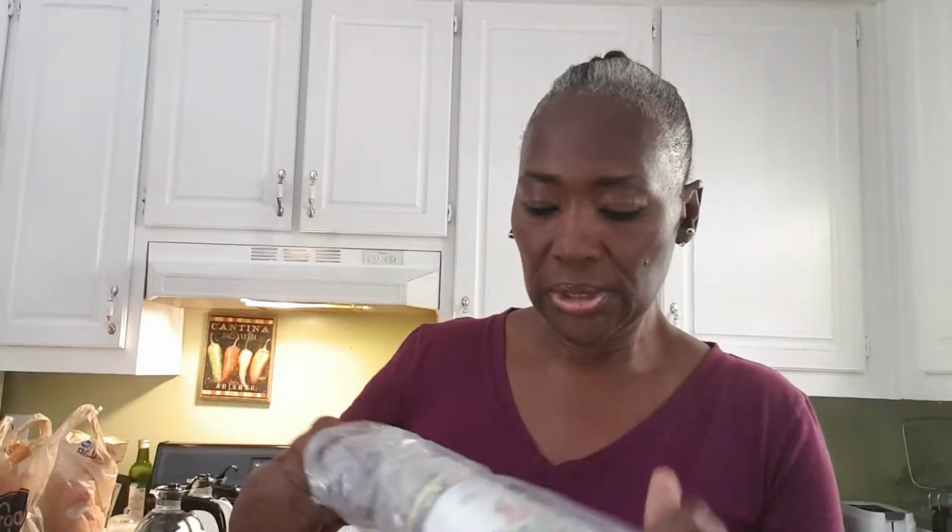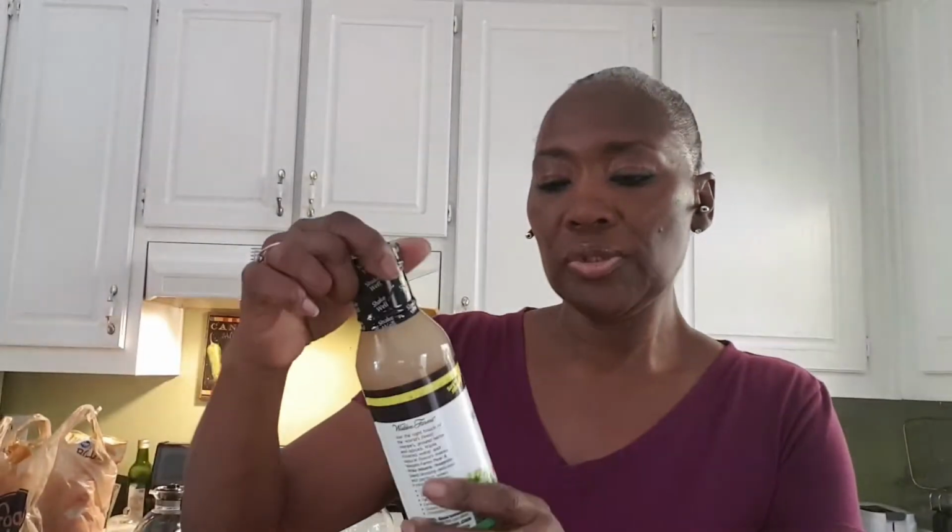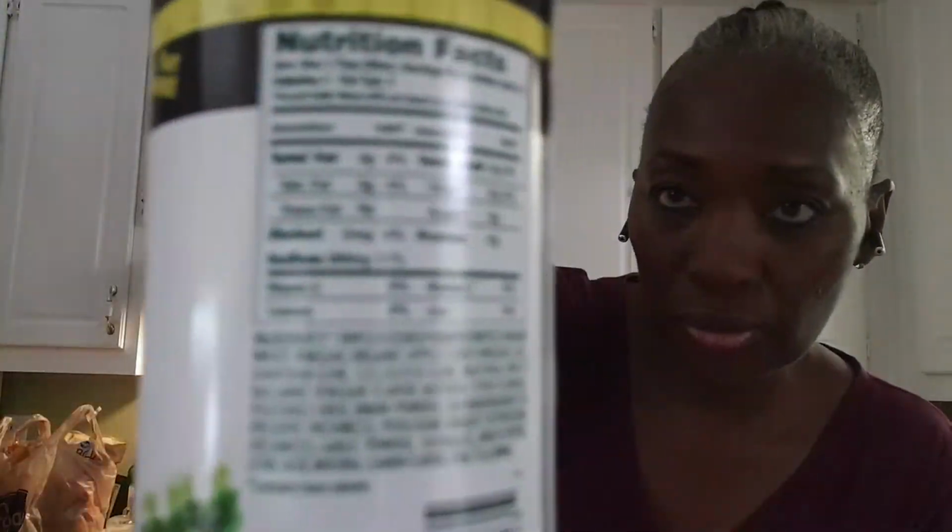Another thing that I bought was the Walden Farms. Let me show you here. This is the Walden Farms pear and white balsamic vinaigrette salad dressing. I started buying this brand because it doesn't have a lot of the gook that a lot of the other salad dressings have. This one has no saturated fat, no trans fat. It doesn't have any sugar in it. When you look at the nutrition facts on the back of the bottle, it doesn't have a lot of the gook that a lot of stuff in the grocery stores have.